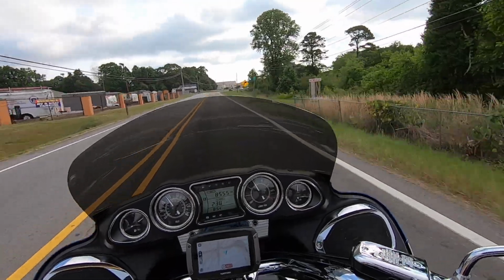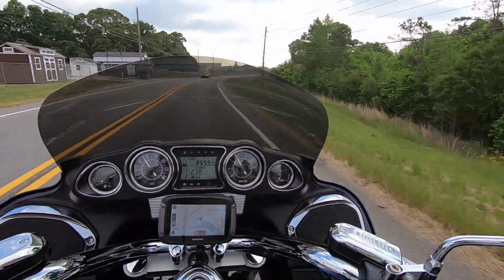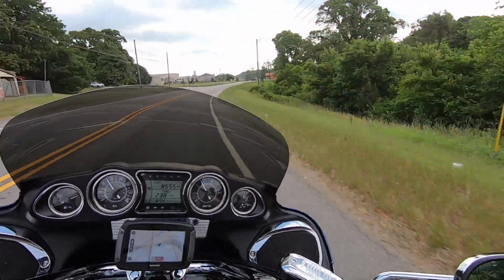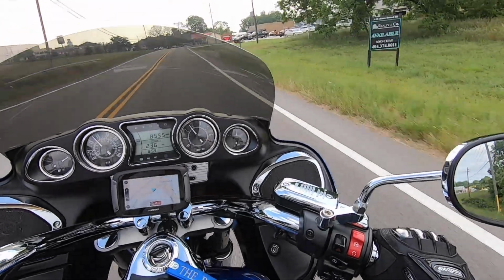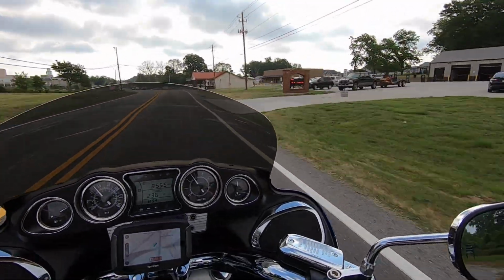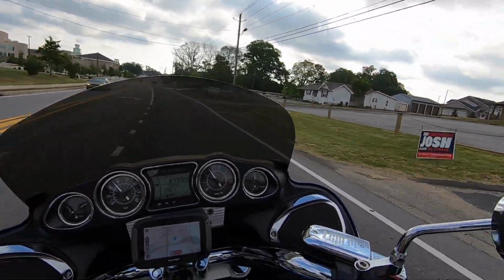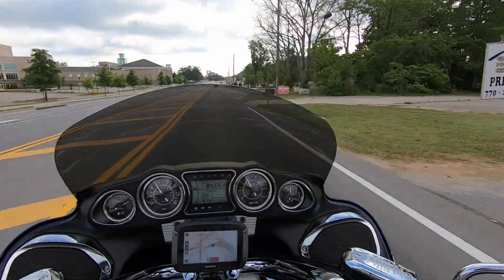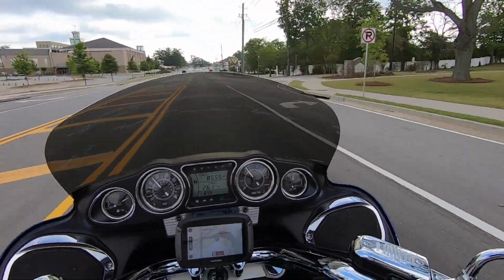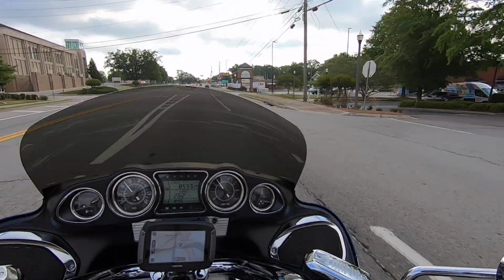The two-up, the seat for the passenger, super comfortable. The only complaint I guess people have, and doesn't bother me one iota, the stereo, they say it's not loud enough. I don't even use it. I think I've had it on maybe 3 or 4 times in 3 years. I rarely listen to music when I ride. If I do, I Bluetooth it to my helmet with my phone, but that's a very rare occasion, so that's not a breaking point or a selling point for me at all.